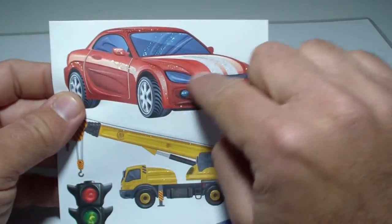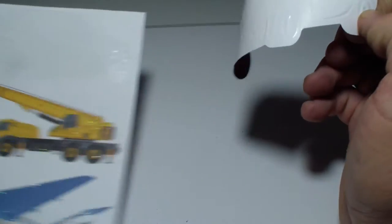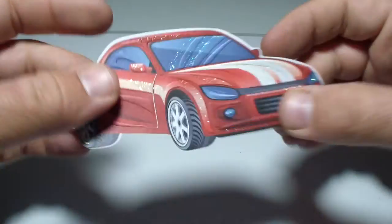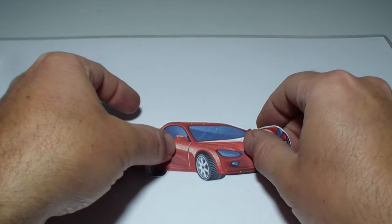So, we have this cool racing car, and I want to see it. Wow! That's beautiful. Just beautiful. Let's see. Do you see? Glitters. And put it in the center.